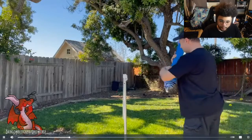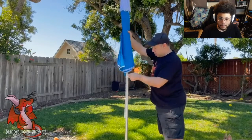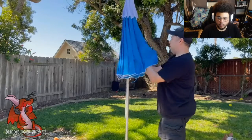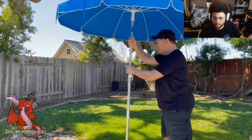I'm putting it into an umbrella stand. I'm not screwing it actually into the ground here. There are multiple ways you can insert the umbrella into the stand. You have a little latch in there that could be used to control and not let it slide in so much, or you could let it slide in lower. Say you want to lay down on the beach, then you can actually have the umbrella come down a lot lower so that it blocks the sunlight from getting on you.